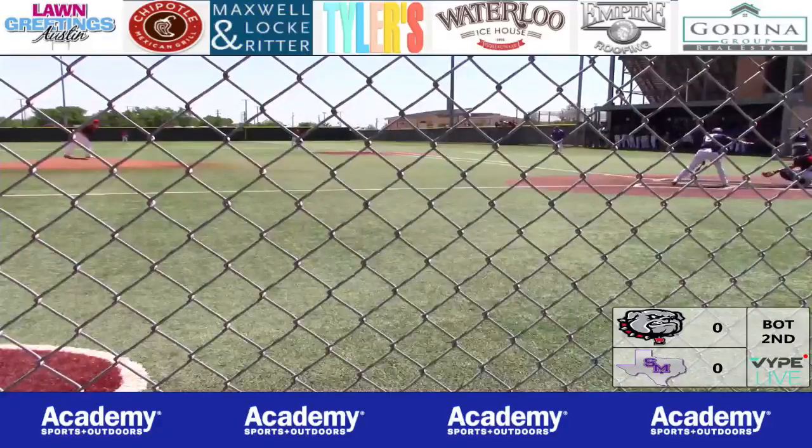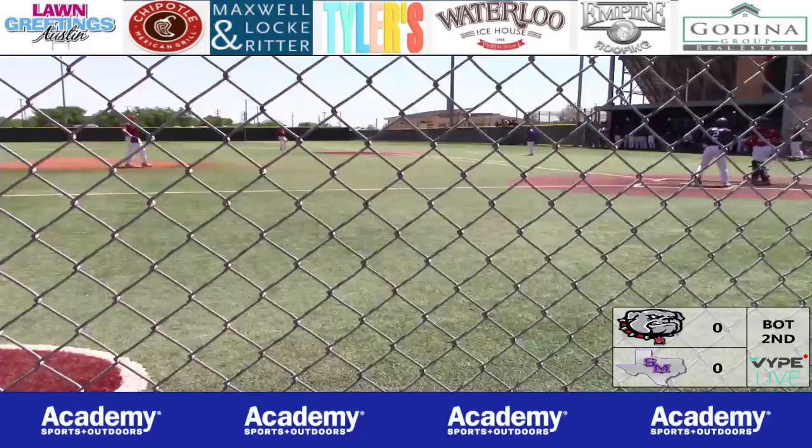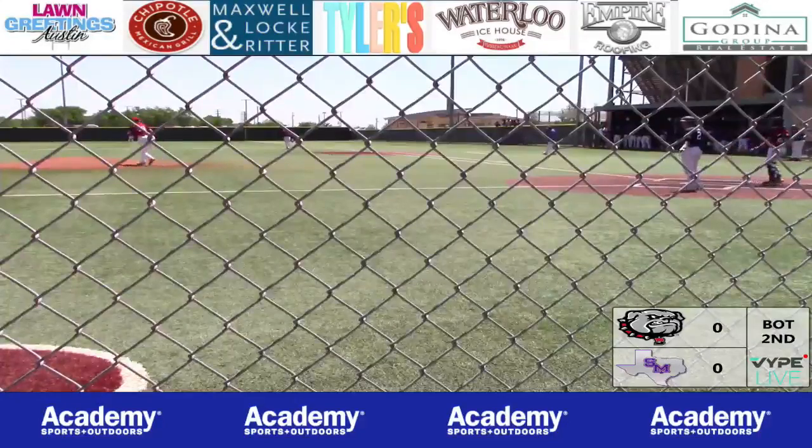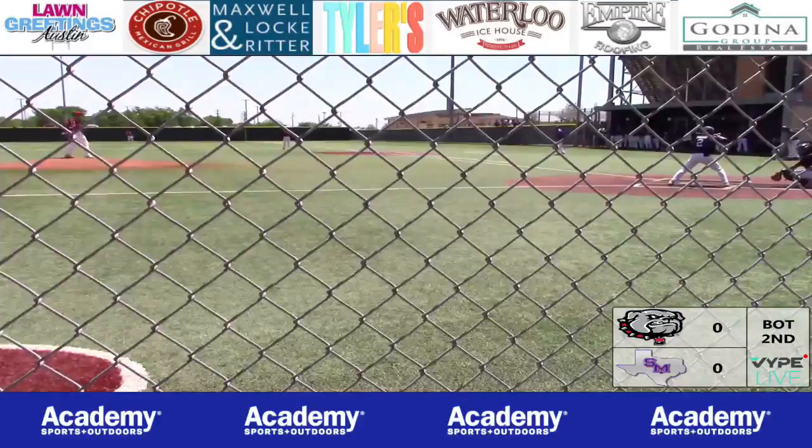Schomel gets set. Colopy gets the call. Here's the pitch. That was going to be a little bit too high, and that'll be called for ball one. Count goes even now, 1-1. So one ball, one strike, and one out here for Colopy as he gets set, one runner on. Remember, Pardo's over at second.